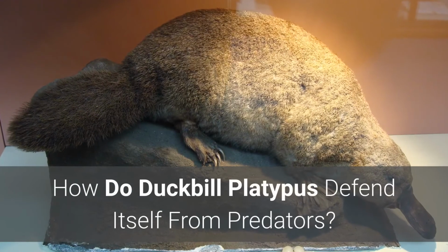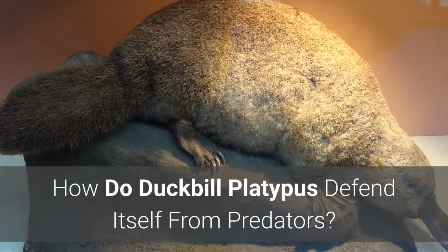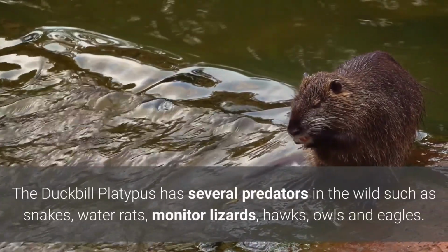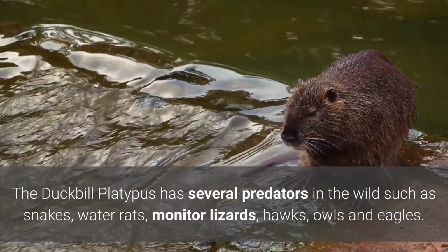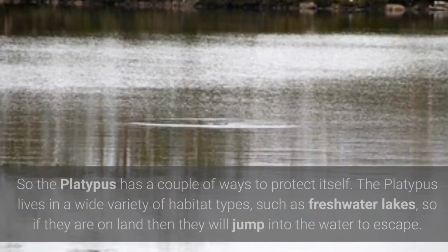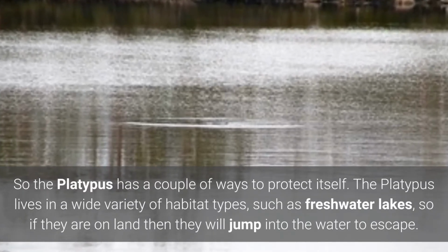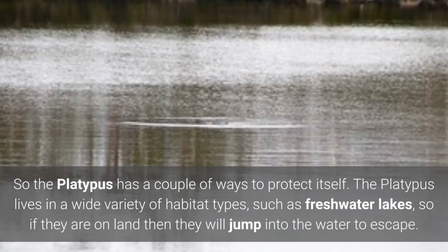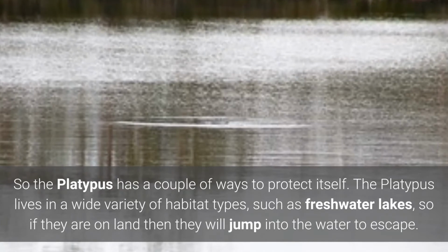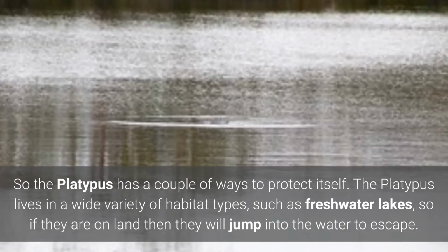How does the duckbill platypus defend itself from predators? The duckbill platypus has several predators in the wild, such as snakes, water rats, monitor lizards, hawks, owls, and eagles. So the platypus has a couple of ways to protect itself. The platypus lives in a wide variety of habitat types, such as freshwater lakes. So if they are on land, then they will jump into the water to escape.